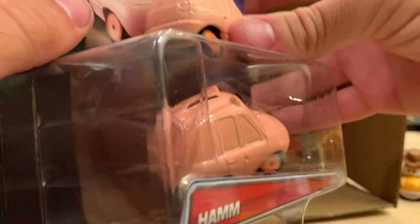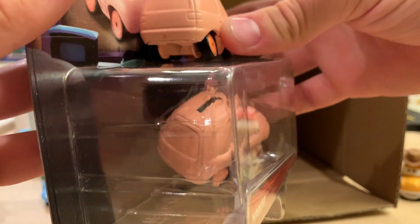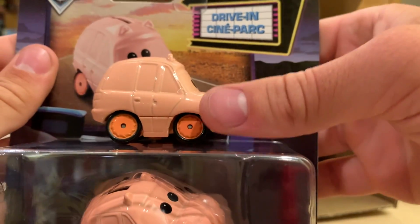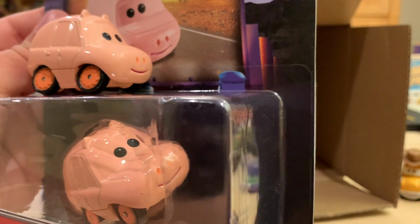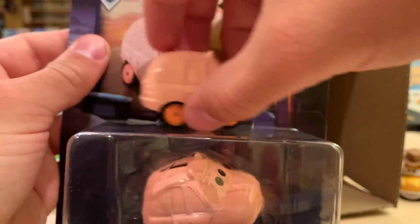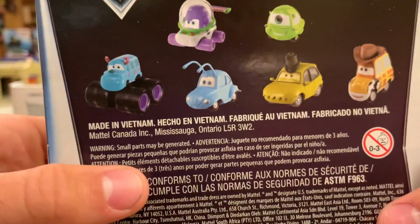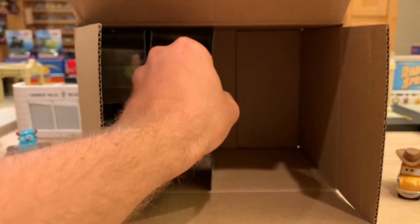So yeah, this is probably one of the most similar variations I've ever seen between China and Vietnam, or China and Thailand. They look pretty much identical. Hamm with 2 M's, I love it. These really are some nostalgic cars, so I do give Mattel that. They are definitely pressing on their heartstrings for this.